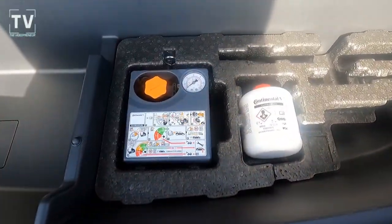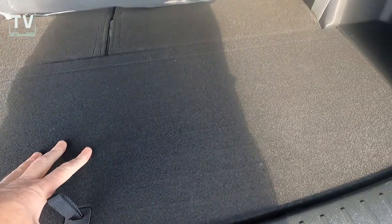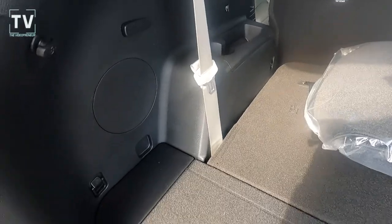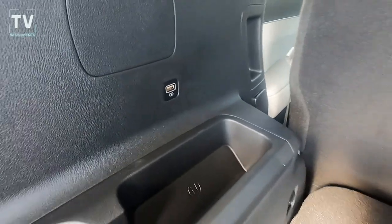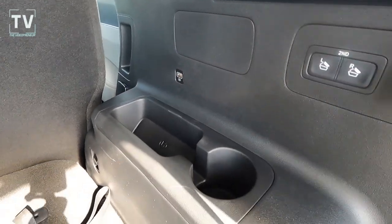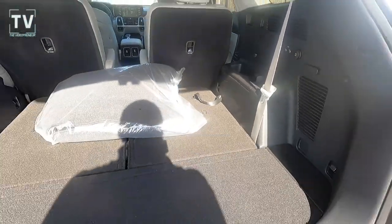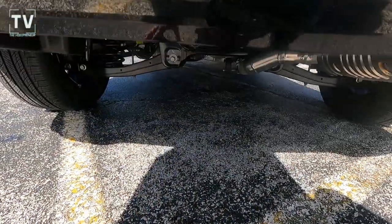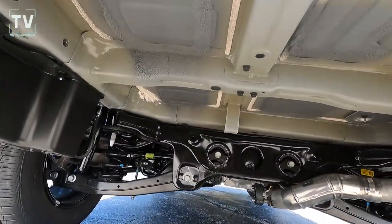So this vehicle does not have a spare. Some of the Sorentos have spares, some of them don't. That little canister is to fill up your tire should it go flat. Here are your additional power ports for the third row. I had mentioned all three rows have power ports. Additional power port there, plus you can push the button to flip the seats down or do it the way I did it. So we'll take a peek underneath just so you can see. I do have another video that shows a Sorento with a spare tire, and it mounts right up underneath here.